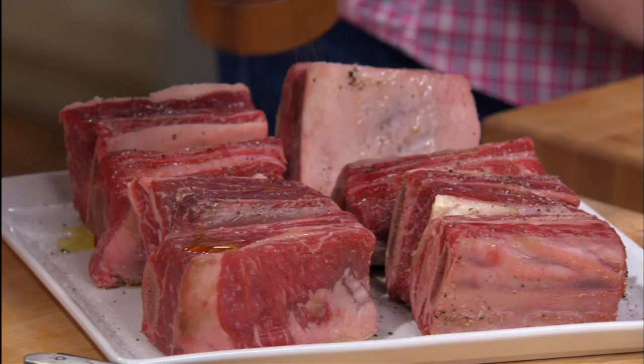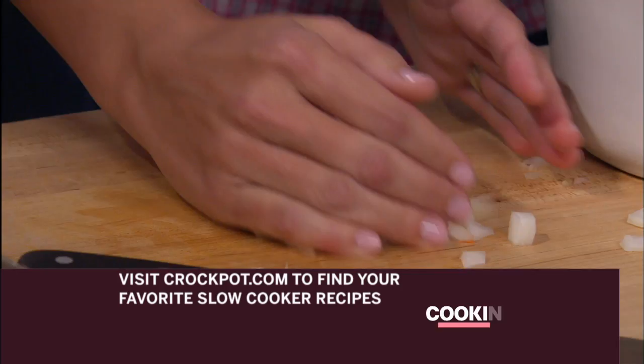Our first recipe today is hearty beef short ribs. These are gonna go right into a nice hot pan. And then why don't you get started on those veggies? I'm just gonna pull together all the veggies. Carrots and onions and celery. 3 cloves of garlic crushed up.